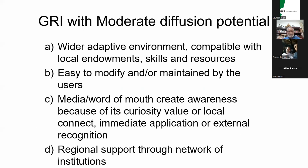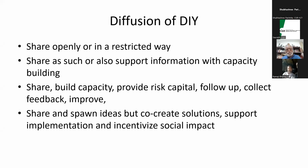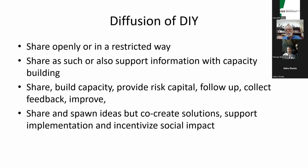Moderate diffusion potential, easy to modify and maintained by users. Word of mouth is very important. And then, of course, diffusion of the DIY solutions. Many of you mentioned that if it's a free solution, you just adopt this practice and you will do well. Now, many times we don't. So many of you know that ginger extract with honey is good for the throat. How many of you have actually done that? You have bought the tablet which has 90% sugar, isn't it? Shubhashri, have you extracted ginger juice and mixed it with honey yourself?